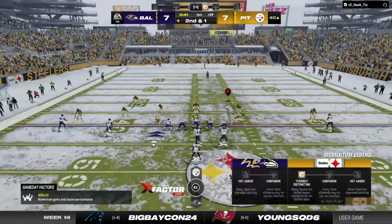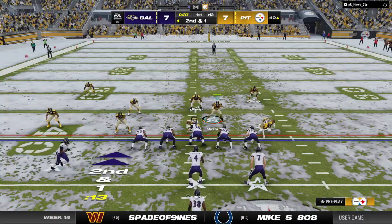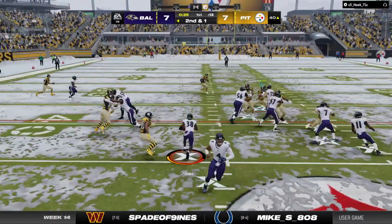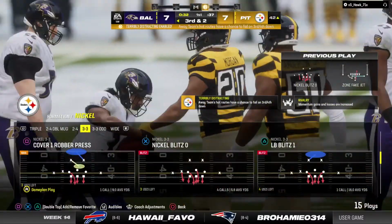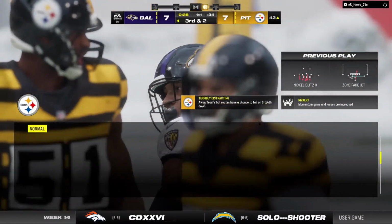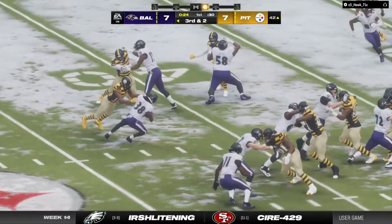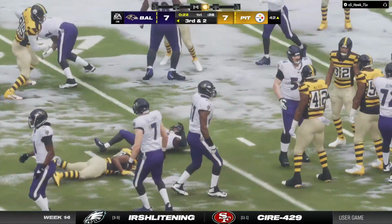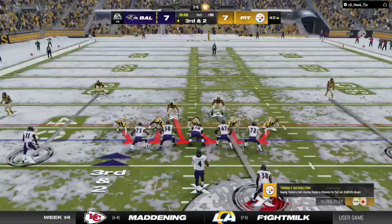Just need a yard here. 2nd and 1. They'll try and run this one right up the gut. And he is met in his tracks behind the line of scrimmage. It's a loss of 2, now 3rd down. Well, I would have figured after the 9-yard run on the previous play, getting 1 more yard wouldn't have been much of a problem. But apparently it was, and now it's 3rd down.